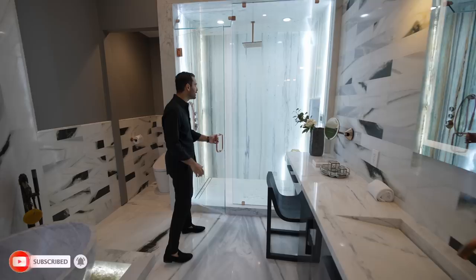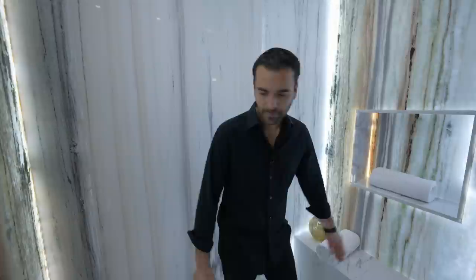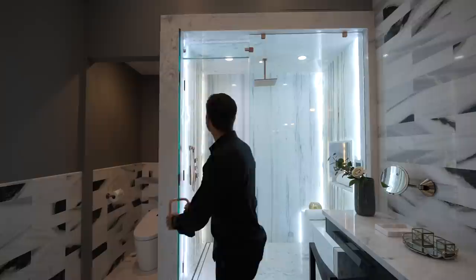Natural stone throughout. I love this backlit design on each side. Of course, you have your steam control here, built-in bench, rain head above. I also appreciate that the ceiling is clad with stone as well. And those marble handles that we saw, they have it also here. I like that they use a different kind of stone on the ceiling and the floors versus the walls, yeah.